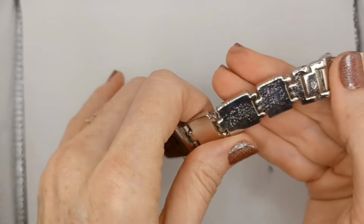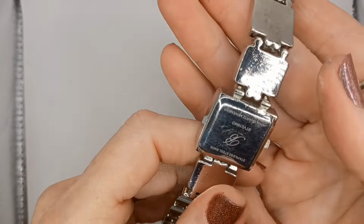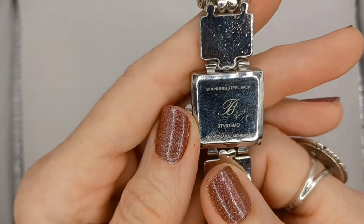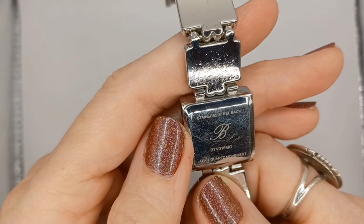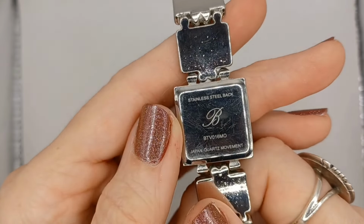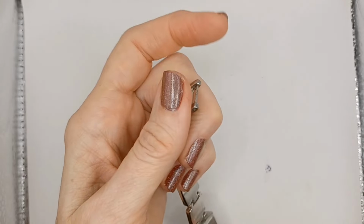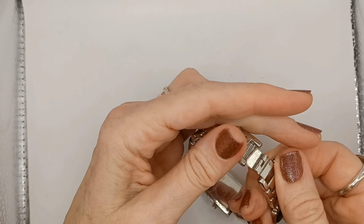And here it is on the back. Again, there's the Brighton B, Japan quartz movement, stainless steel back. So let's clasp it the size that it is right now.